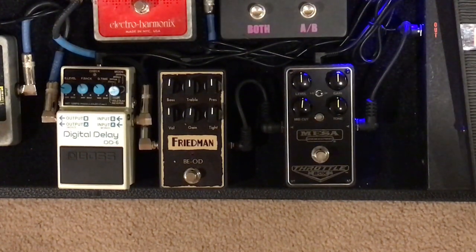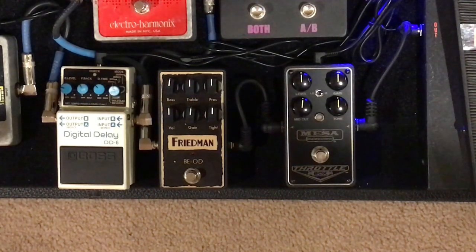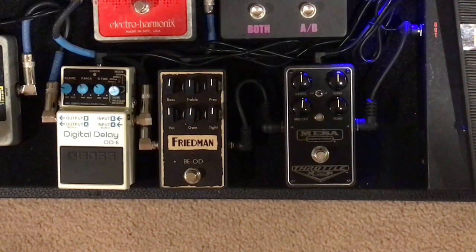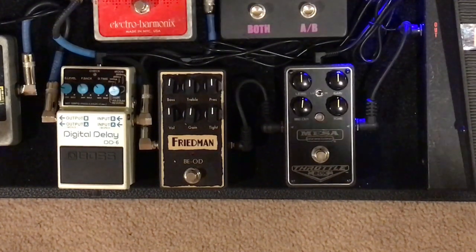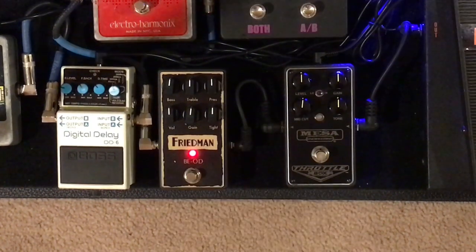The Friedman's a little bit more saturated with distortion than the Mesa. I feel like some of the hammer-ons in the upper register were a little bit cleaner out of the Friedman. But I think they both sound pretty awesome. Okay, let's do some neck.